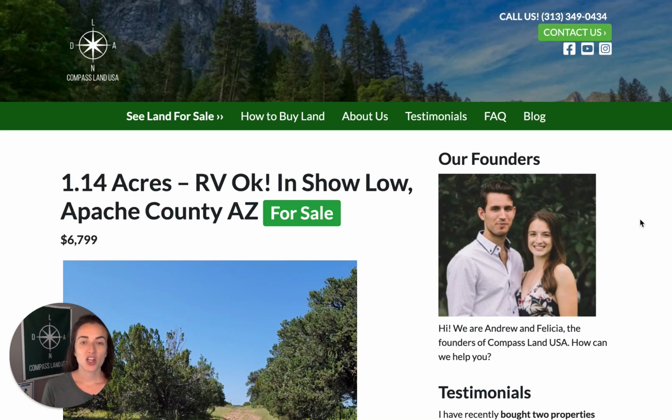Help you out. So you can see this property on my website, compasslandusa.com, with the title 1.14 acres RV OK in Show Low, Apache County, Arizona.